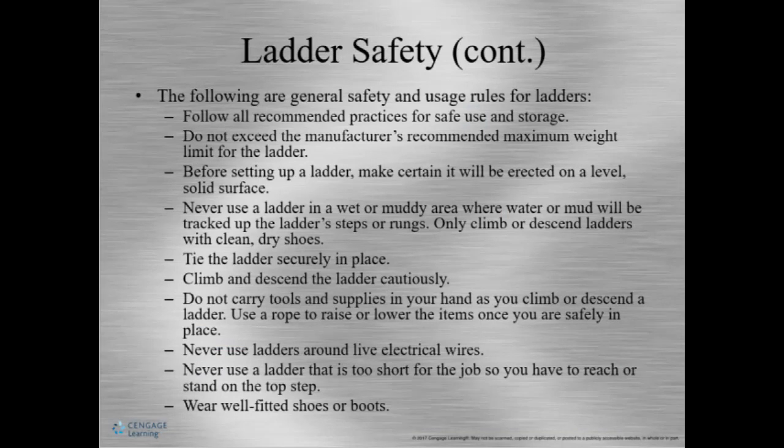We also want to make sure that we don't use a metal ladder when we're trying to use something electrically alive, as you can get shocked. Tie your ladder in place. We also want to make sure that you take your time going up and down a ladder. You don't have to be quick on a ladder. Try not to carry tools in your hands. Should something happen, you may not be able to grab the ladder with your hands because they're full. So we don't want to fall. So lower your tools down with the rope or bucket first and then come down.